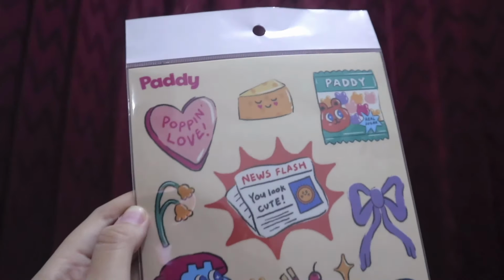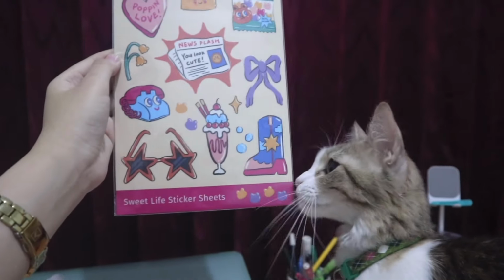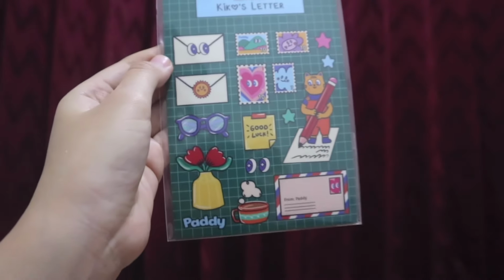I was really tempted to get the NewJeans keychain. I'm not really into fandom, but I really enjoy their music. Ta-da! It's really cute. You like it too? Oh, so cute. I love arts like this.